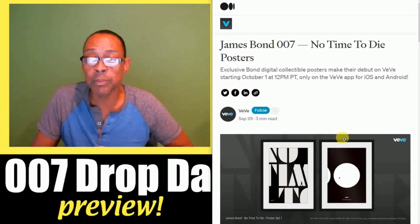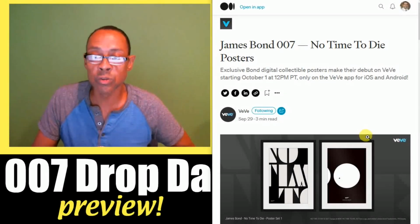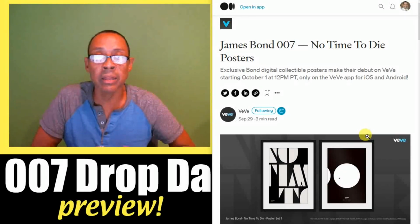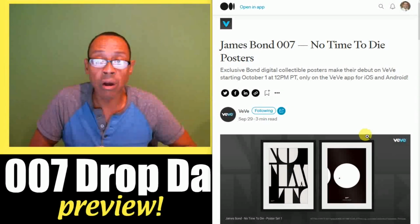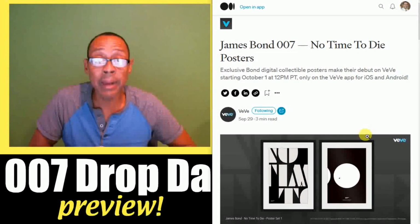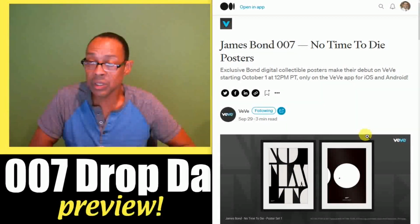Now, I saw a lot of people talking about the posters where they seem to be unimpressed, saying that the posters are boring. Now, let me remind you, the Back to the Future and the Bill and Ted's Adventure posters, all of the posters on that drop. I bought one. I got the Back to the Future poster. I think it was 90 gems or 100, somewhere around there.